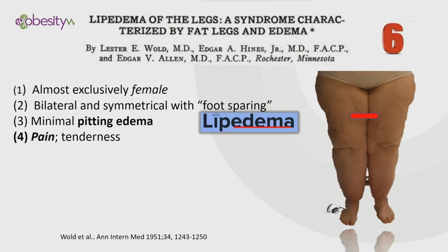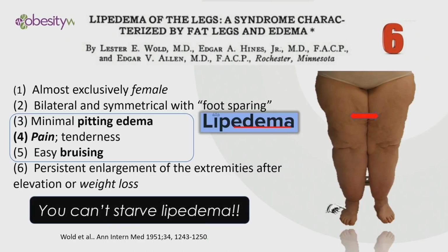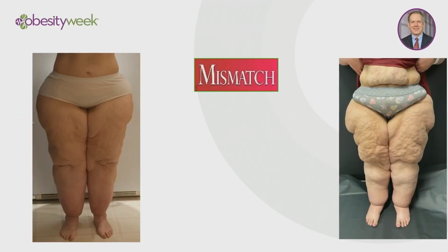90% of these patients, at least, have significant pain and/or cutaneous tenderness. If you don't have pain or tenderness, then the diagnosis is truly in question from my standpoint. And as referenced, a tendency to easy bruising, which complicates at least 70 to 80% of these patients. That clinical triad is really important in distinguishing lipedema from, let's just say, obesity. And finally, persistent enlargement of the extremities after elevation, and extremely importantly, persistent enlargement of the extremities even after profound weight loss, which underlies the adage, you can't starve lipedema. Amazing how back in 1951, these manifestations have stood the test of time.